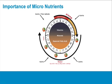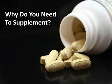We also need to make sure, as we know, we've got our 5 meals a day, and that the 5 meals a day have a nice macronutrient balance to balance your blood sugars. Alright, so this shows the importance of micronutrients and sums it up really nicely, I think. So, why do we need supplements?